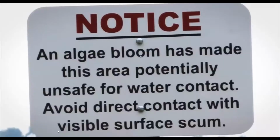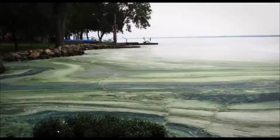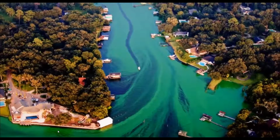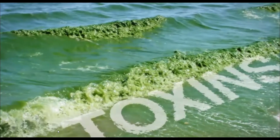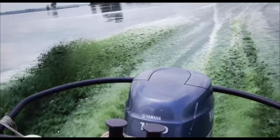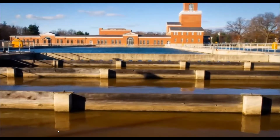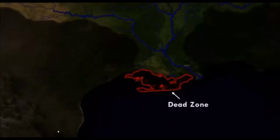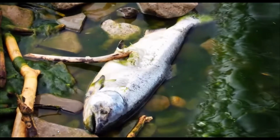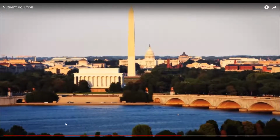Excess nutrients can also cause an explosion of algae growth called algal blooms. These can be foamy, scummy, or a thick mat of slime on the surface of the water or along the beach. Some algal blooms are harmful because they produce toxins that can make people sick. These blooms also hurt tourism, reduce property values, and drive up water treatment costs. The nutrients move downstream, killing fish and creating large dead zones where no aquatic life can survive. It's one of the most serious water pollution issues facing our nation.